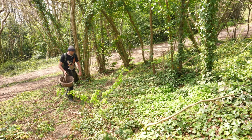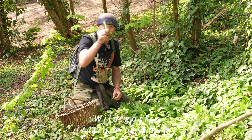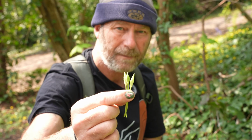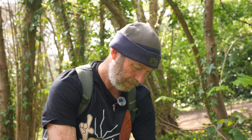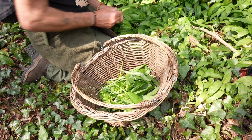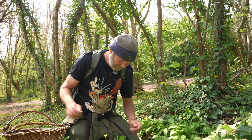What I'm after now is this plant here, wild garlic. One leaf at a time. And what I want are a few of the nice unopened flower buds as well because they're really tasty. They can go in as well. Always makes me happy being in an English woodland in spring. Picking wild garlic, listening to the birds, the bluebells are just emerging, the smell of garlic, such a mood lifter.